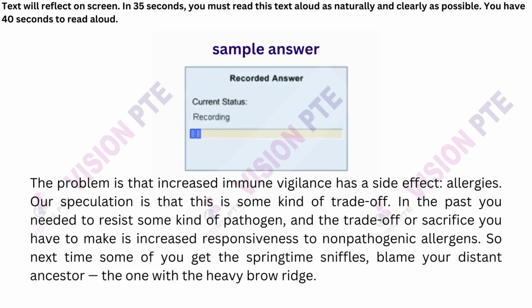The problem is that increased immune vigilance has a side effect, allergies. Our speculation is that this is some kind of trade-off. In the past you needed to resist some kind of pathogen, and the trade-off or sacrifice you have to make is increased responsiveness to non-pathogenic allergens. So next time some of you get the springtime sniffles, blame your distant ancestor, the one with the heavy brow ridge.